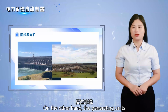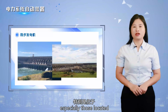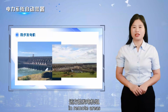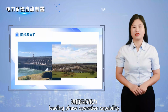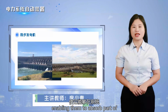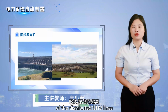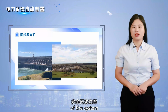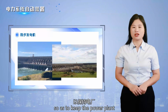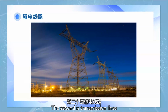On the other hand, the generating units connected to the UHV grid, especially those located in remote areas, need to have appropriate leading phase operation capability, enabling them to absorb part of the excess reactive power of the distributed UHV lines during the low load period of the system, so as to keep the power plant delivery voltage from exceeding the standard. The second is transmission lines.